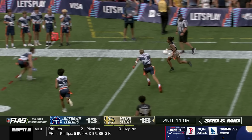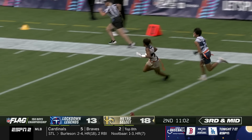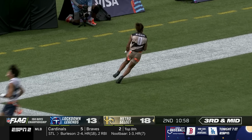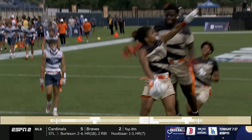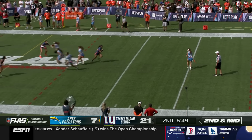Back across the middle to Brazil. And he dips as he stays free, and he takes it past midfield. Lando Brazil takes it all the way with a fantastic evasive move. Jersey and hold on to them, because that's also a penalty.